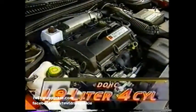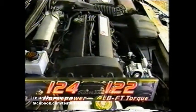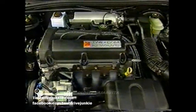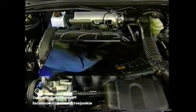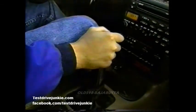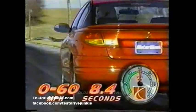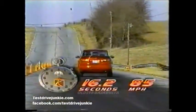Our SC2 tester comes with the double overhead cam 1.9-liter motivator that churns out 124 horsepower and 122 pound-feet of torque. Contributing to its smoother, quieter operation is a new 8 counterweight crankshaft, lightweight aluminum alloy pistons, and a new 8mm pitch timing chain. Both engines can be mated to either an adaptive 4-speed automatic or a 5-speed manual transmission. And when hooked to the 5-speed, our SC2 took us to 60 in 8.4 seconds and to the quarter mile in 16.2 seconds at 85 miles per hour.